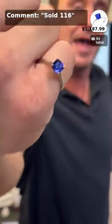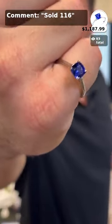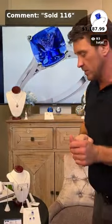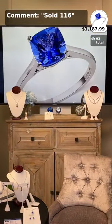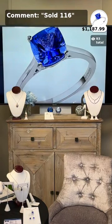It's going to be in platinum. It's just elegant simplicity at its finest. And folks, that cushion is deep, rich. That is top gem, world-class quality. I got to tell you.